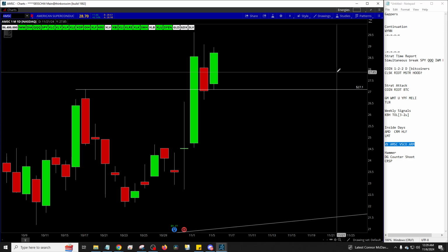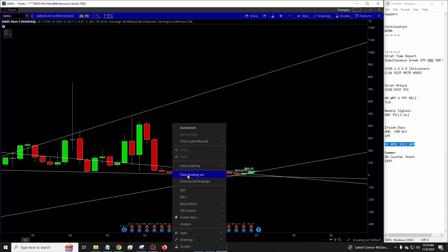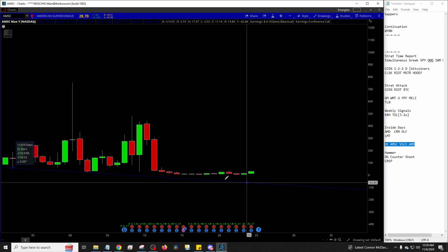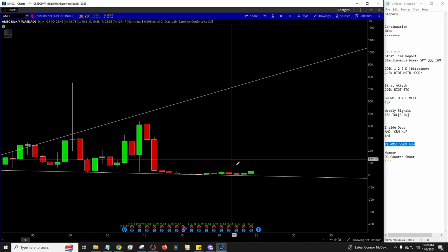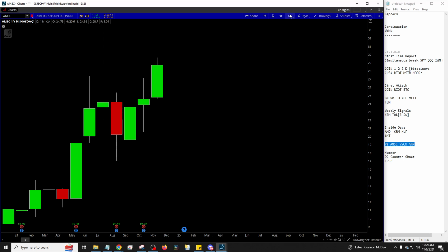That being said, AMSC, American Superconductors, and this is an interesting one, because if we really blow it up here, you can see on the year, I wish I could add more time to the left so I could draw this and it'd look better. But you'll see in here, we get the very slight lower lows. You get this big broadening formation. Obviously, NVIDIA did really well, but interesting stuff for the American semiconductor stuff.